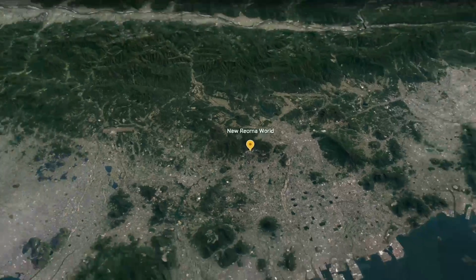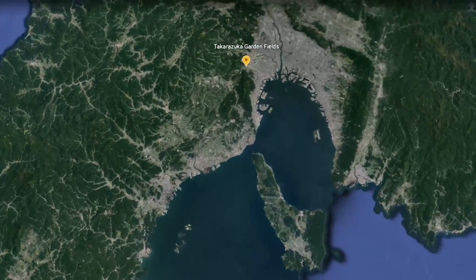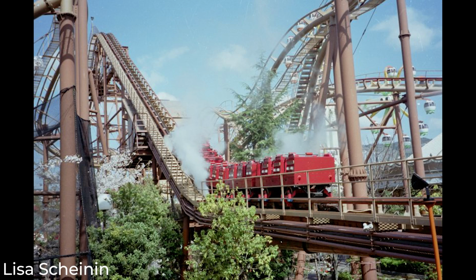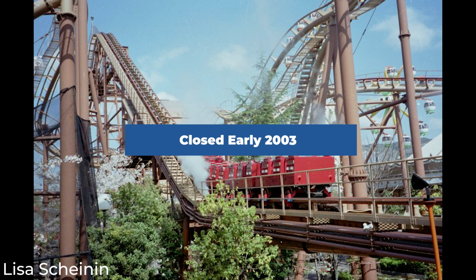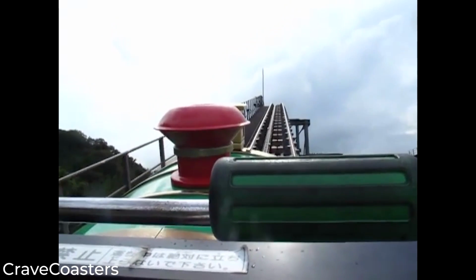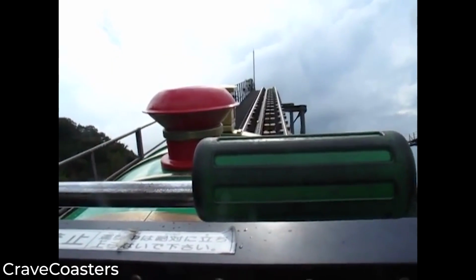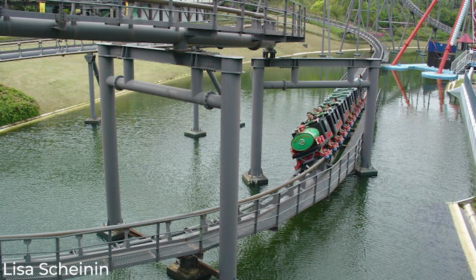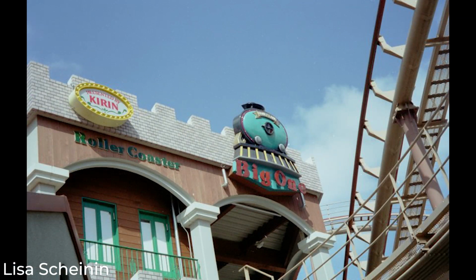And here's why. A ways away at another park in Japan, known as Takarazuka Garden Fields, there was a coaster called the Big One that had opened in 1987. That coaster had strikingly similar trains to the ones seen on Vivace today, and it closed permanently early in the year of 2003. Well, can you guess what year Vivace reopened? Yeah, 2003. So it's not confirmed, and I'm not saying this was the case, but it would appear possible that Vivace's current train actually came from Big One, which would make sense given the time period it was closed.